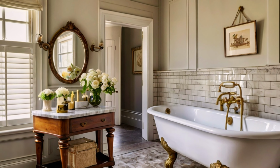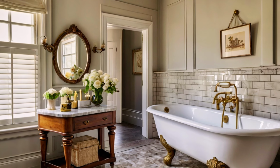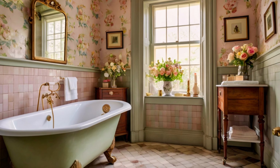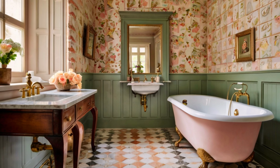A wooden vanity with a marble countertop and an antique mirror above provides both functionality and charm. Fresh flowers and scented candles enhance the relaxing atmosphere, making this bathroom a luxurious retreat.